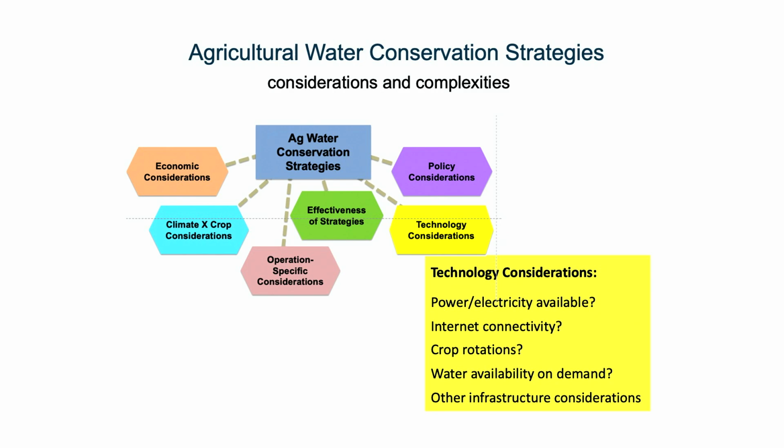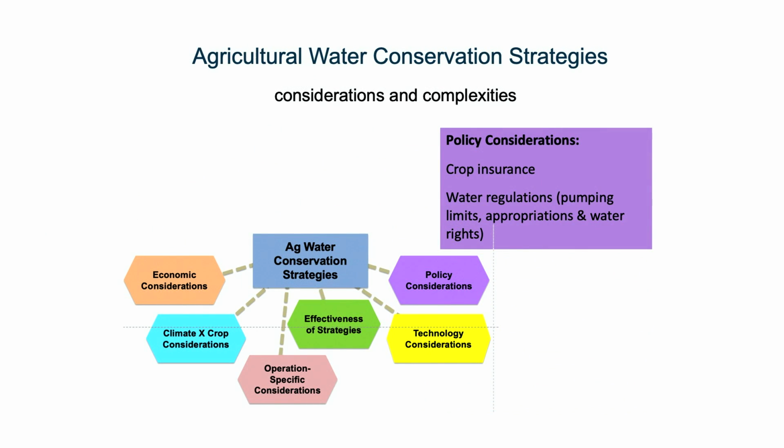Crop rotations. Again, lots of considerations there with respect to pest management and other considerations. The water availability on demand. Do I have ready access? Do I turn on the pump and have water, or am I in an irrigation district where I have to wait till next Wednesday to get water? That makes a big difference in my management plan. And of course, other infrastructure considerations.